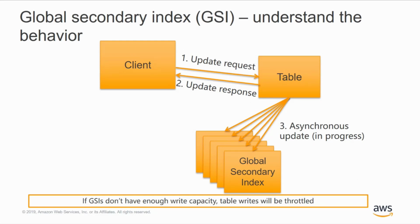If you're unsure how much capacity you need on your GSI, start with matching the base table write capacity unit. You can have different read capacity in base table and GSI, and check whether you need to store all base table attributes in your GSI. If you know exactly what you want to read from GSI, explicitly specify those attribute names instead of synchronizing all base table attributes. This will help you to reduce the storage and throughput usage on your GSI.